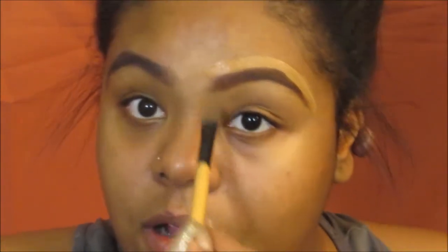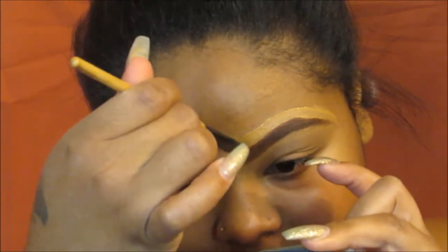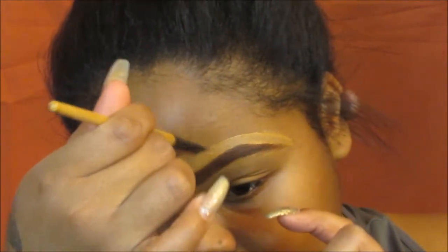You go in with the wand to carve it out. You can go in with a brush and pull down the excess concealer, make it look nice and even, and drag the bottom part downward to blend it into your eye, like so. Okay, same thing goes for the top. You just want to drag it up.